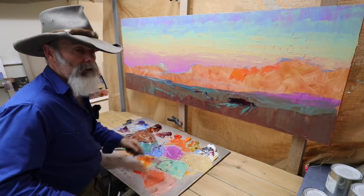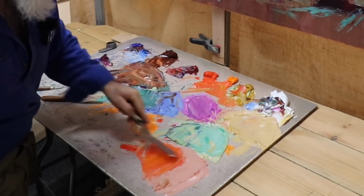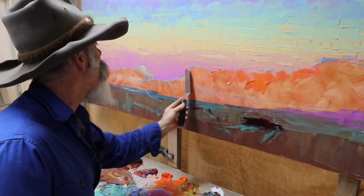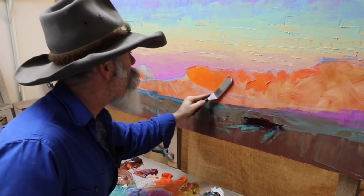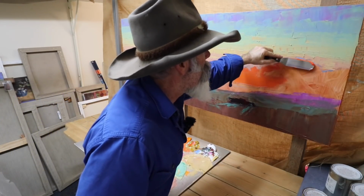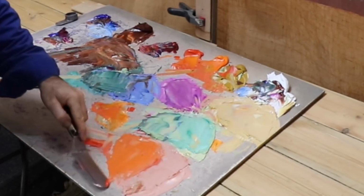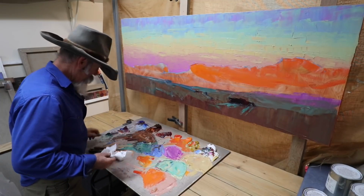See where does you go? Cad orange, yellow ochre. Sorry, not yellow ochre, cad yellow. Right. Place that beautiful stuff on. We're getting those cad colours on now, really high key stuff. Just here we're going to need a... Tell you what I'll do.